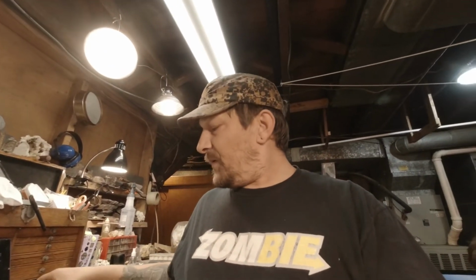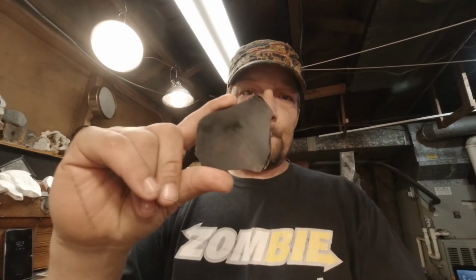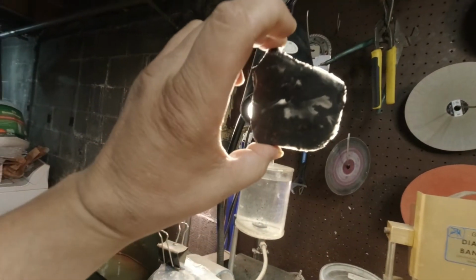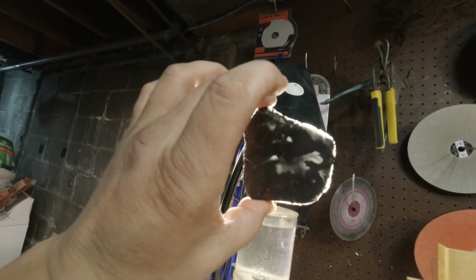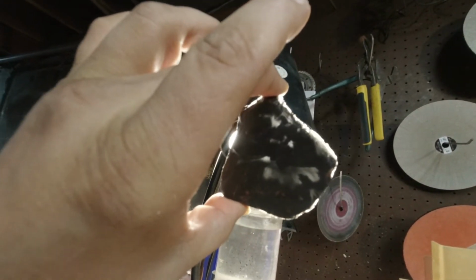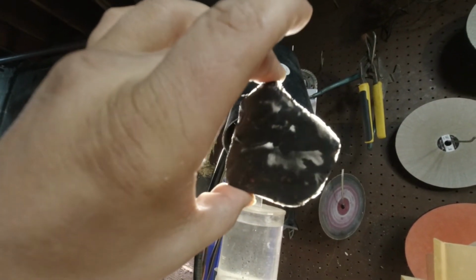Alrighty, so we got our slab that's all pulled out of the saw. So we're going to flip you around here, and it's a nice fat slab too. We're going to get you flipped around here and take a look at it against a backlight, because it's kind of trippy looking. Look at that. Tell me that don't look neat. Should make an interesting cabochon for sure. All kind of interesting light coming through that.